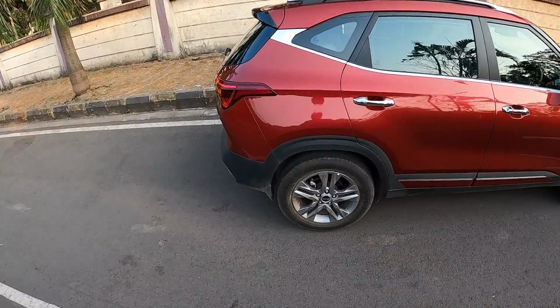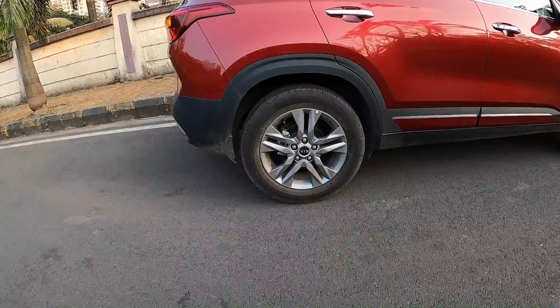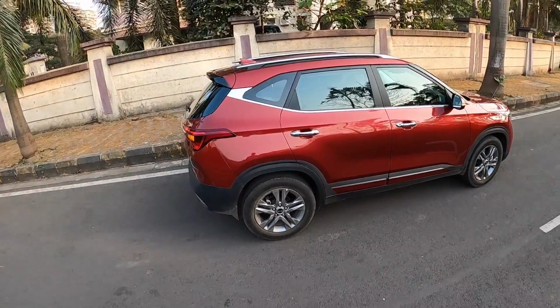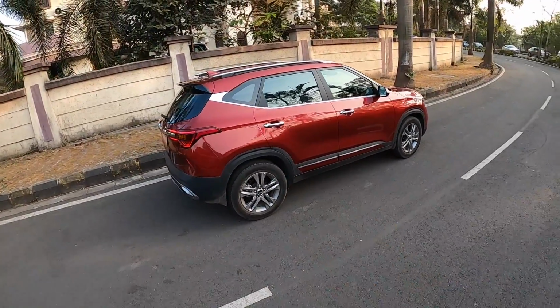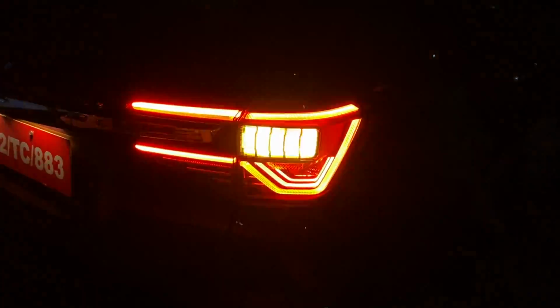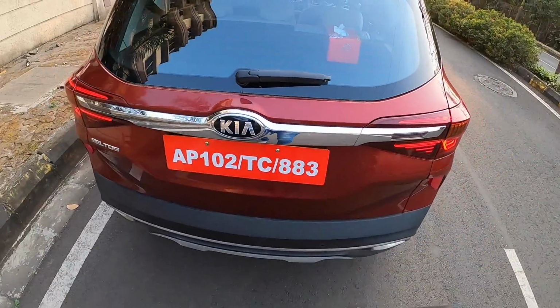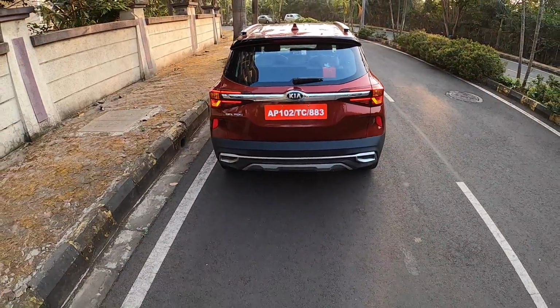You get a rear disc. In fact, almost all variants of the Seltos get rear discs, but the lower variants do not. In the petrol specifically speaking, chrome door handles, they also look really very nice. Coming to the rear, again you get these multi-layer LEDs, beautiful lights, and this chrome treatment which extends to join both the lights. That's also very nicely done indeed.